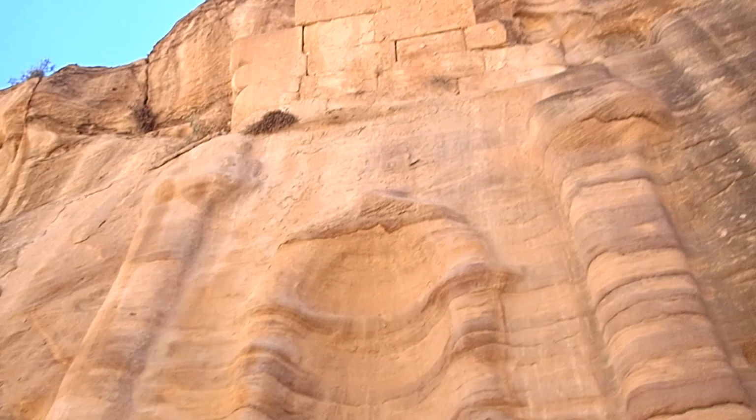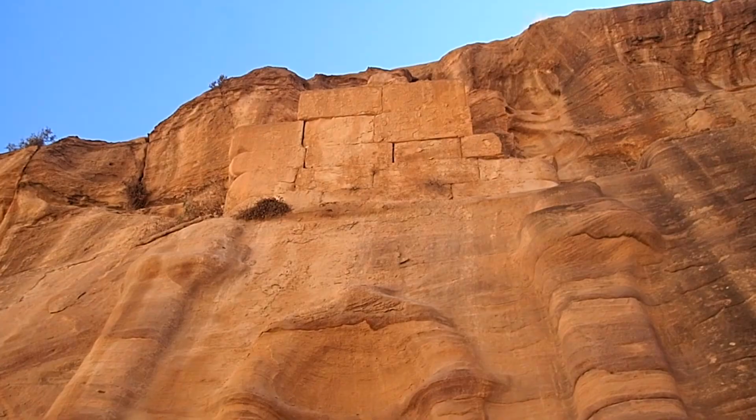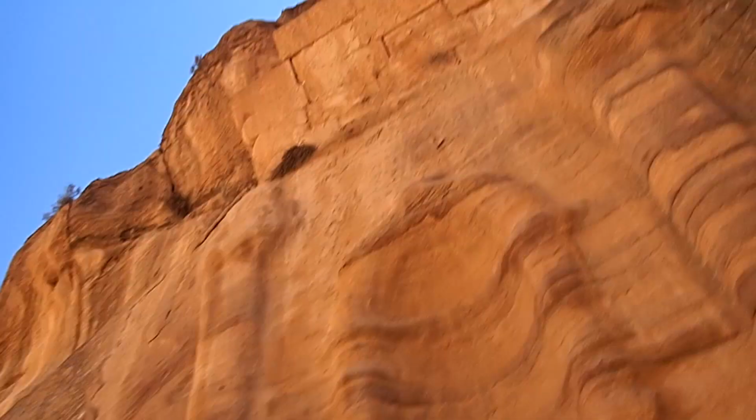Here you have the Gate of the Siq. There used to be an arch here that connected these two sides.